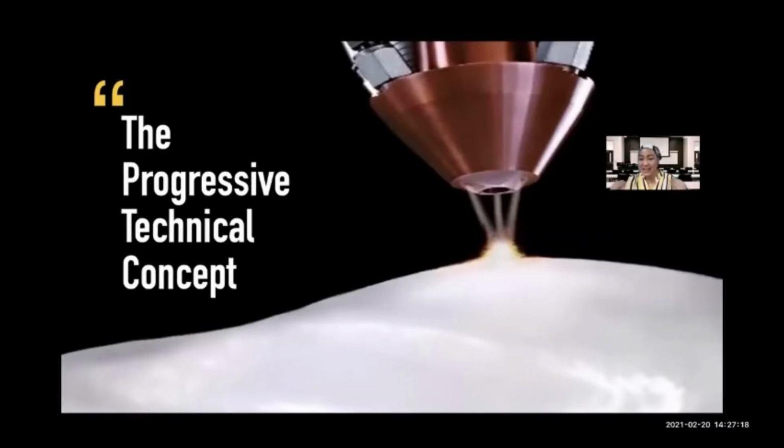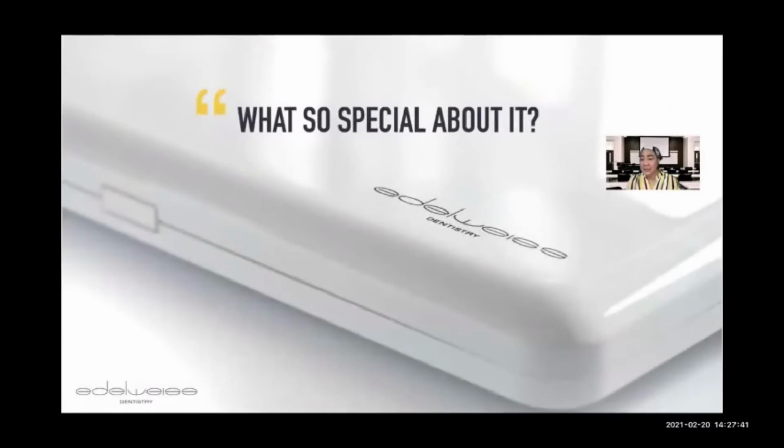So what is nice about Edelweiss? This is a progressive technical concept. Why progressive? Because it was able to improve a material that we have been using for a long time in our clinic and make it different and improve better. So this is what we call the Edelweiss style of dentistry. Now, doctors, on my lecture, I will teach you how to do the Edelweiss system. On the other two speakers, they will show you the clinical cases so that you will have a better understanding how you can apply the material to the actual clinical application.